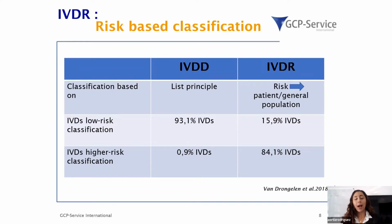So, most of the IVDs regulated under the previous directive, the Directive 98/79, received low-risk classification. And only 0.9% of these devices received high-risk classification. With the implementation of the IVDR, now it is the opposite. So, only 15.9% of these devices receive low-risk classification, and nearly 84.9% of these devices receive high-risk classification. So the question is, why has the classification changed in this way?